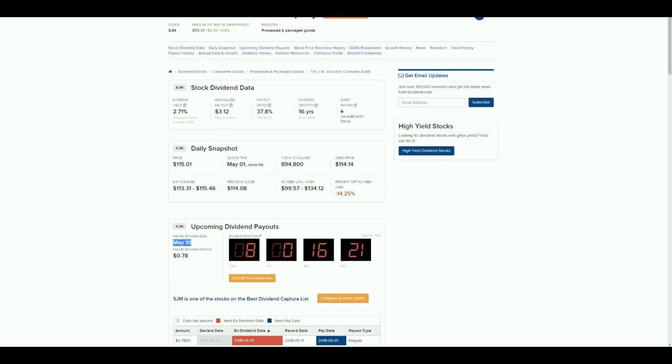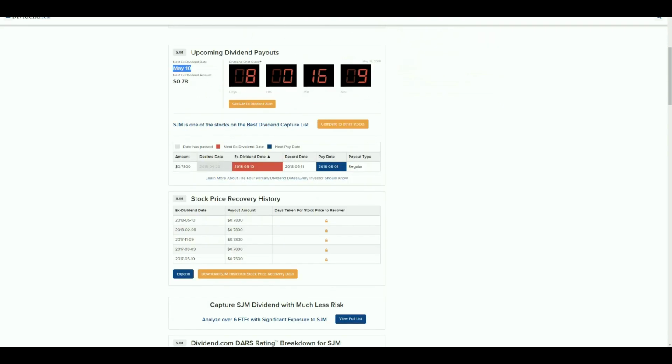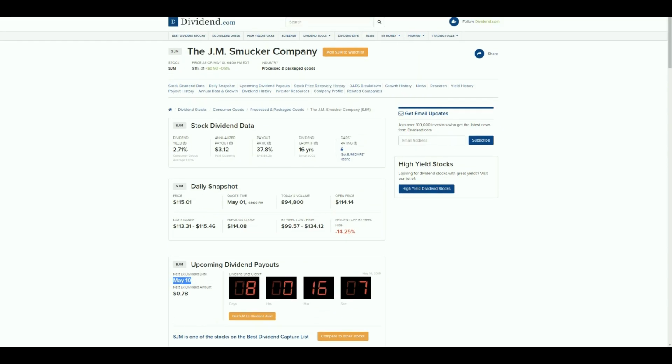This has an ex-dividend date of May the 10th, which is next Thursday. So you do need to buy this stock on Wednesday or prior to be eligible for that dividend payout on the 1st of June. So good luck in stock there. 16 years. Number two. Now the number two bracket, these aren't in any order.